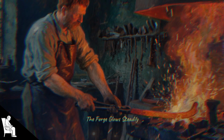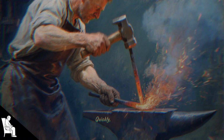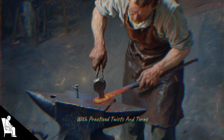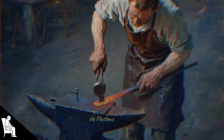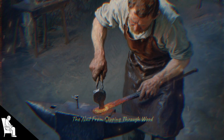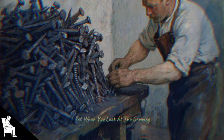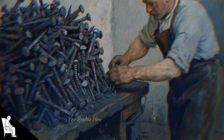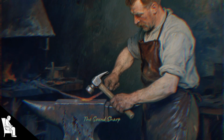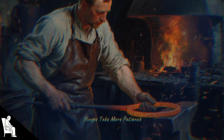The forge glows steadily as the smith pulls a thin rod of iron from the fire. He hammers it quickly, striking until the end tapers to a sharp point. With practiced twists and turns, he flattens the head, making it wide enough to stop the nail from slipping through wood. Each nail takes only a few moments to make. Yet, when you look at the growing pile on the bench, you realize how many strikes it requires. The rhythm is constant, the sound sharp and fast, like rain tapping on stone. Hinges take more patience.